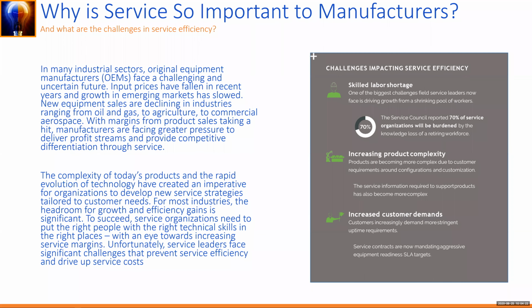And then increasing customer demands. We very much live in a now kind of a world, and customers are expecting things immediate. They're working on Amazon time and so forth, where they expect that instant gratification when they have an issue. And so the service level agreement targets are much more aggressive than they were in the past.